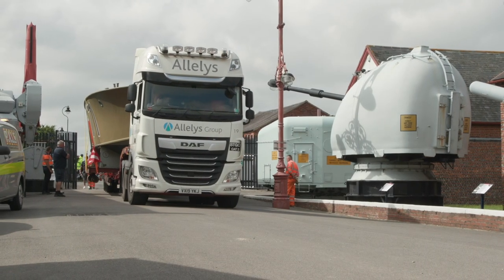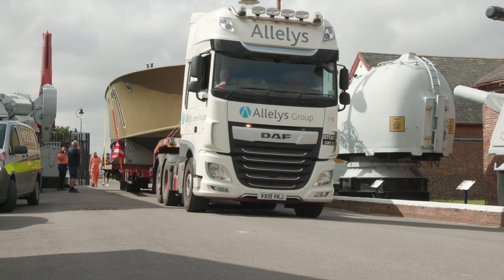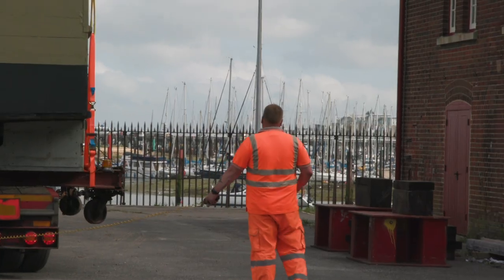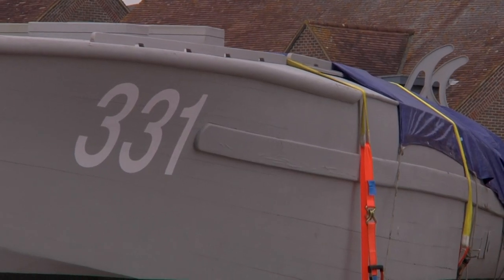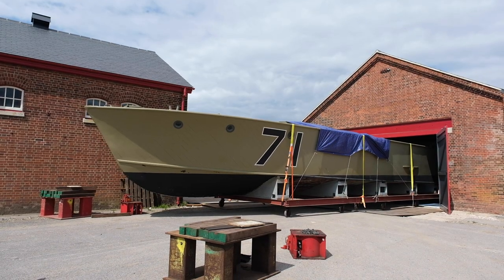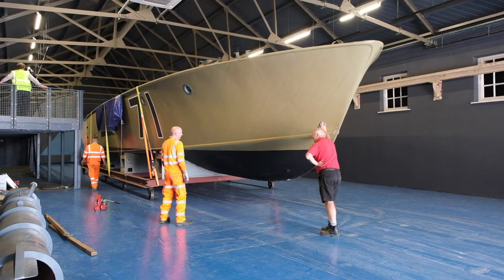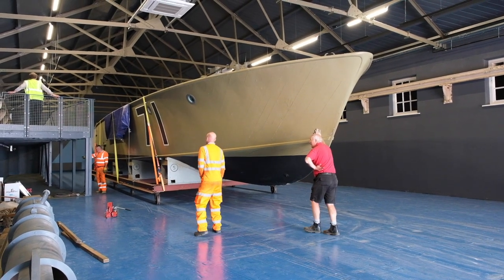After their long journey, Coastal Motorboat 331 and Motor Torpedo Boat 71 will be at the heart of the new museum. Each historic vessel tells a story, with 331, daring adventures of the First World War, with 71, the hard-fought battles of World War II in dark night and dangerous day, from Britain's coasts to Africa and the Far East.